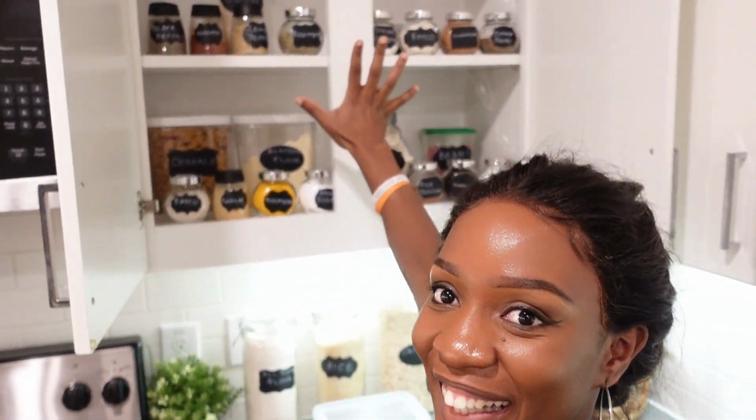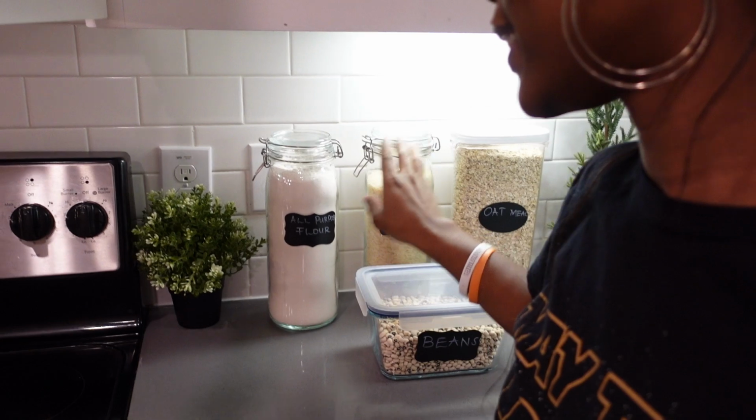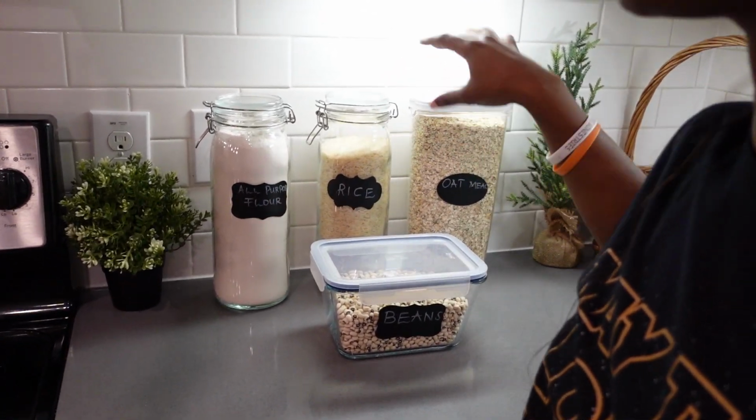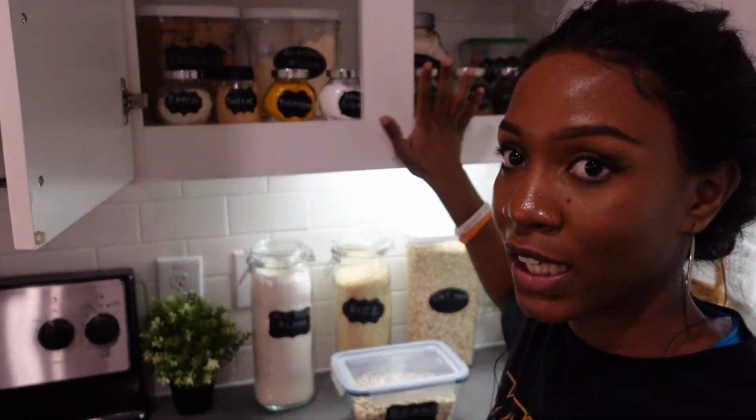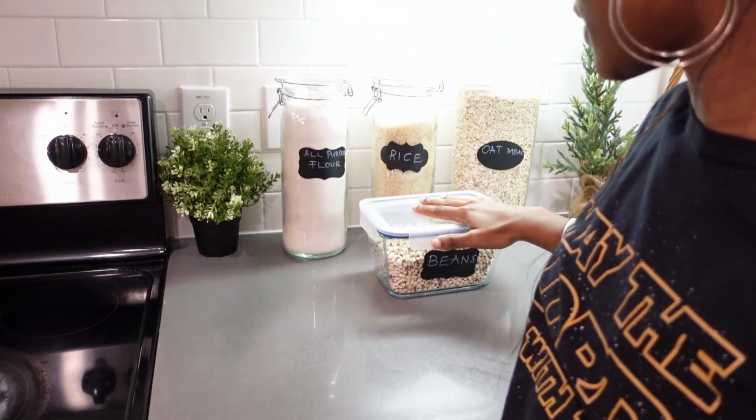Hi guys. Finally, I am done. This is how everything is looking. I'm not sure where I'm going to put the rice and the flour and the oatmeal because they don't fit in here. So I don't know. For now, I'm still keeping it right here as I'm planning.